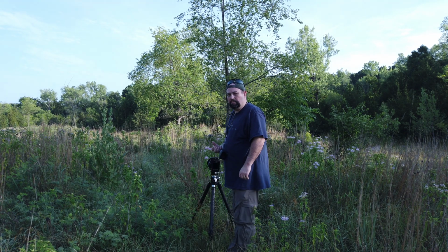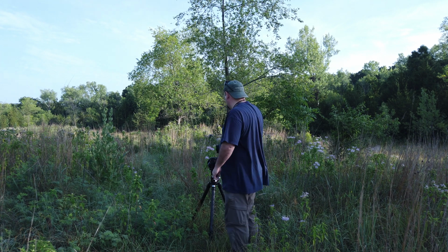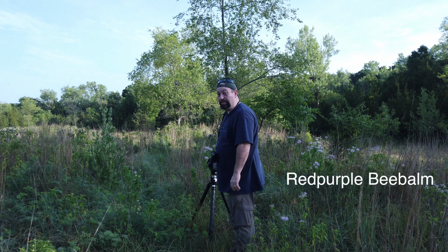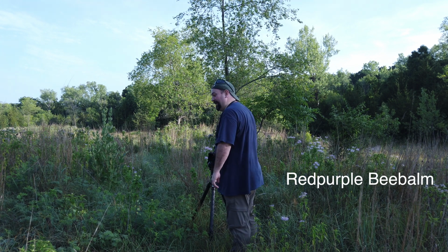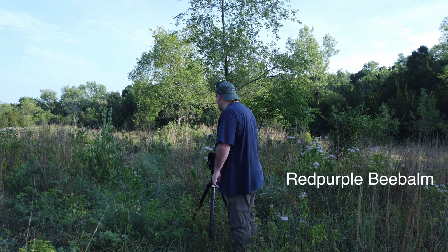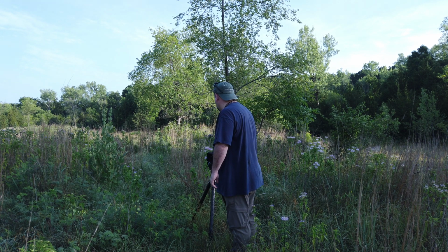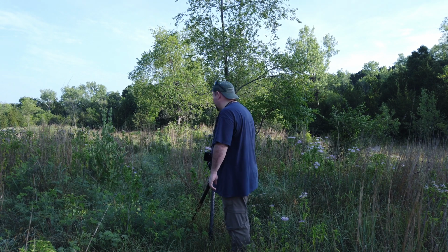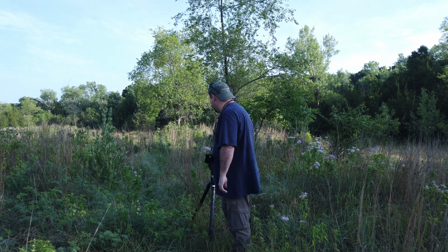Okay, so for the second grouping, my third composition of the day, this second grouping of the bee pollen, and if I'm quick enough, I've actually got a bee on this one right now. So I'm hoping that I can actually get him as well as the flower, because that would be a really cool environmental portrait of a bee.